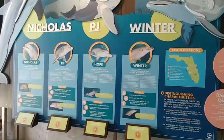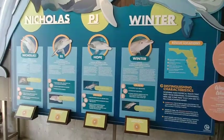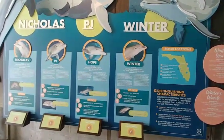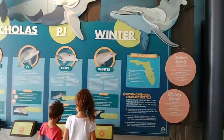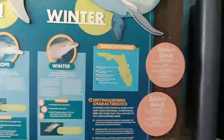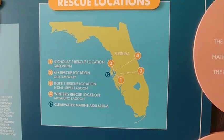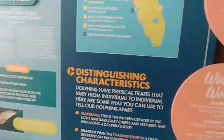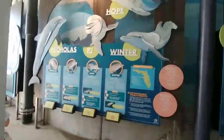Hope was found in Indian River Lagoon, right where we are staying, and she was seriously dehydrated and underweight. She is not able to go back. She did not have her mother with her to teach her the skills necessary to survive in the wild, so she has been staying here. And then Winter had damage to his back fin. Here is where all of the rescues were in relation to Florida. So we have Nicholas's location, PJ, Hope, and then Winter's location where they were rescued. So here is, again, all of the dolphins that are in this facility right here.